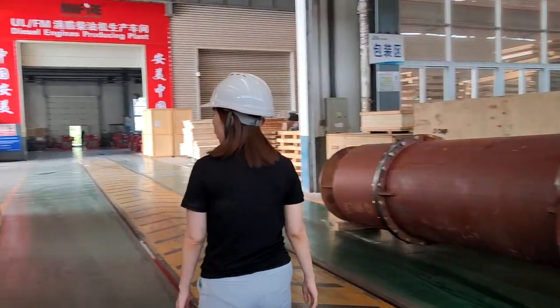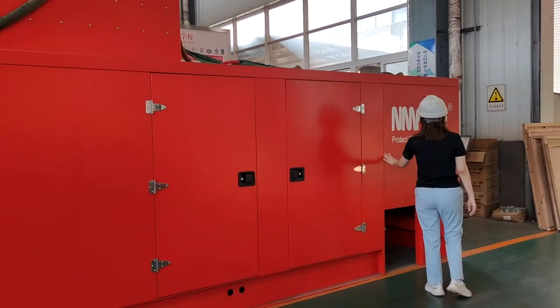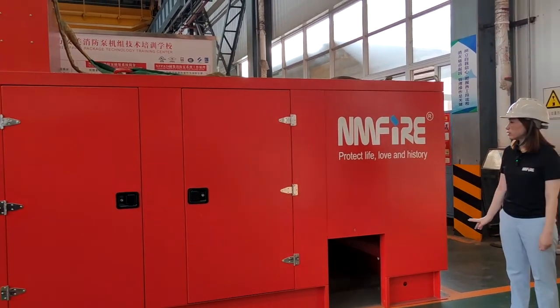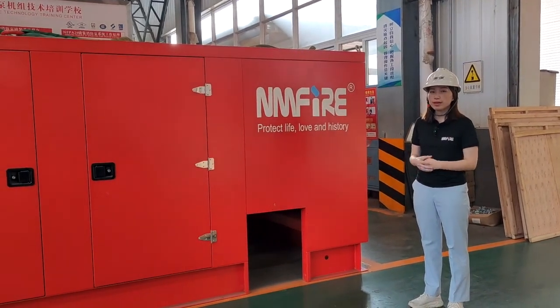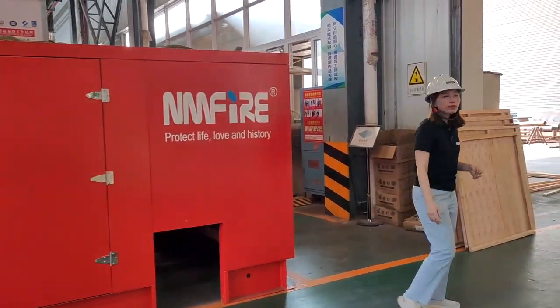This is a sound enclosure. I think this is more and more common in some of the countries, and we can do this and decrease the noise to 85 dBA within 1 meter.